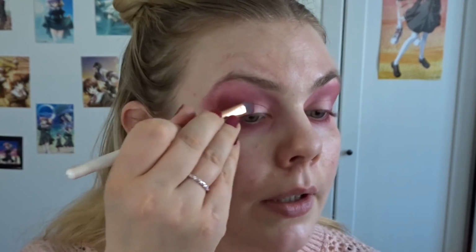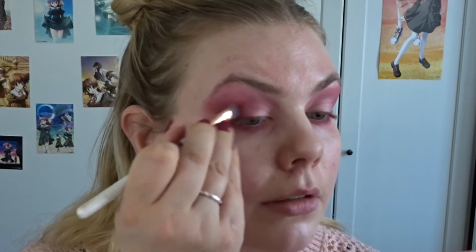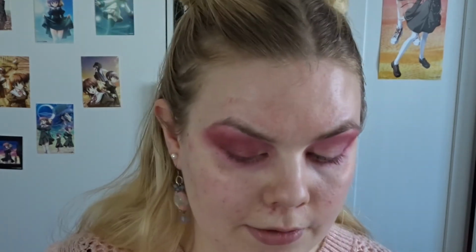I'm going to add just a little bit of shimmer on the lid as well. And for that I'm going into Pop of Chili. I'm going to add that between the lightest and the darkest shade. So in the center of my eye. Maybe if you did a proper cut crease, then the lighter shade would work.